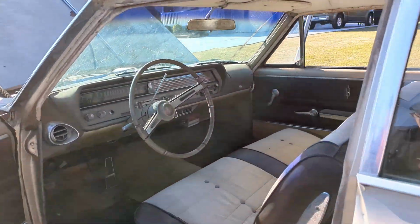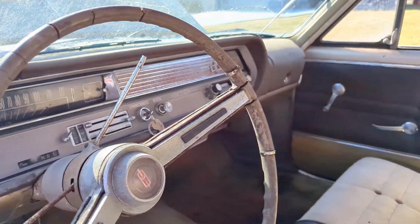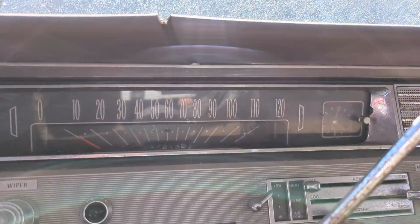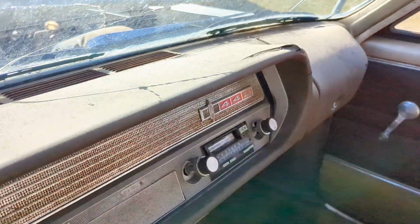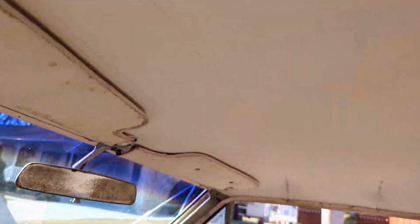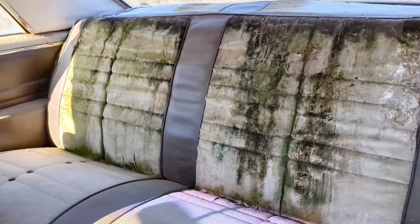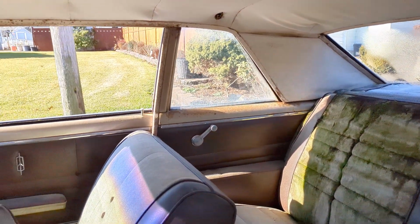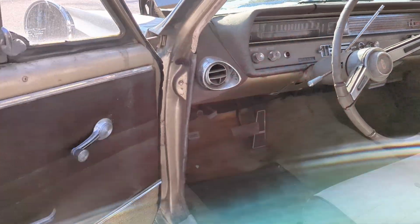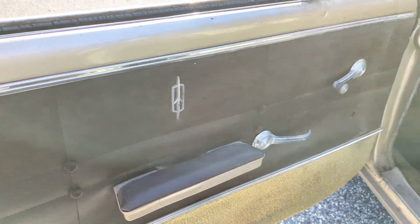Bench seat. Is this the original bench in here? Yeah. It's showing 37,213 miles. It's probably 137. It's the original bench car with the column shift. Looks like that back window's leaking a little bit. Are these original door panels? I believe so, yeah. I think all the interior trim is original. Cool.